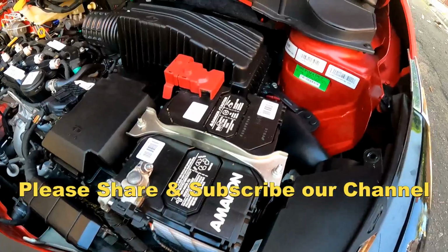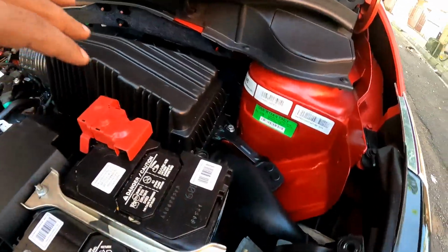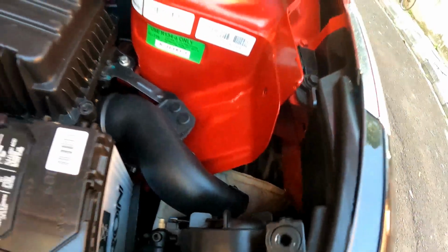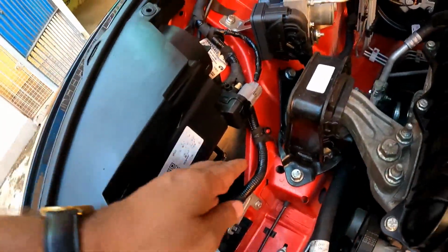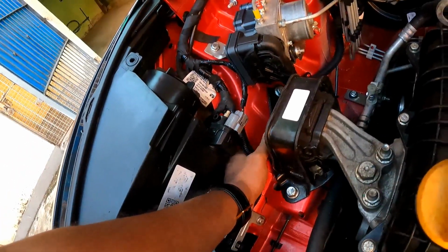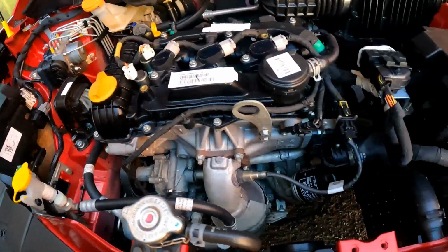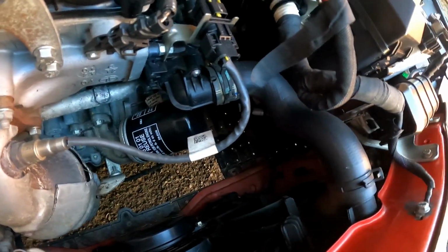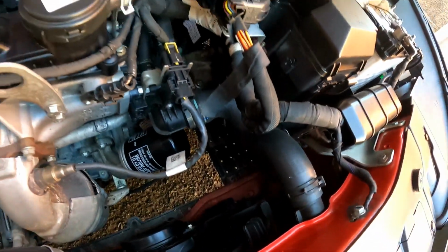Let me tell you where the rat problem occurs in the car. Normally the places beside the battery. This place is one of their favorite spots. Also this side, and especially in Altroz, where you find some cotton type of noise absorber. These are the favorite spaces where rats stay. Also I have seen in some cases they come below the engine guard.